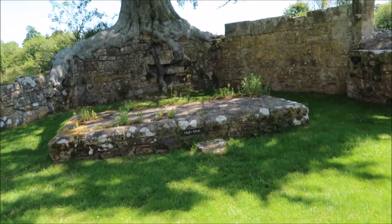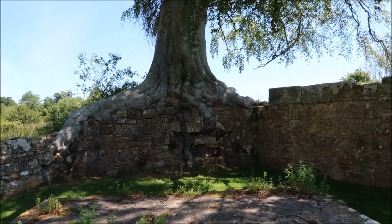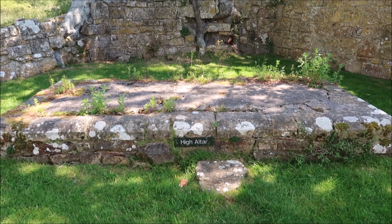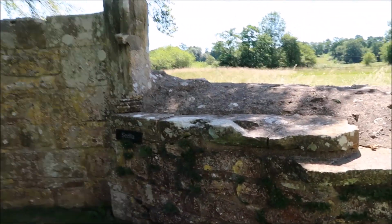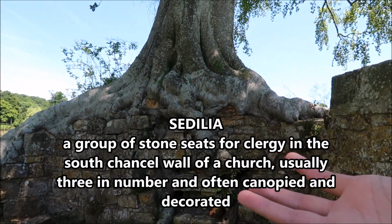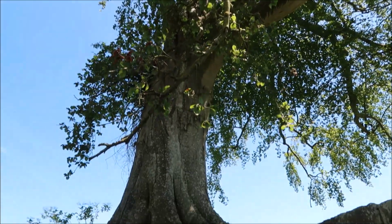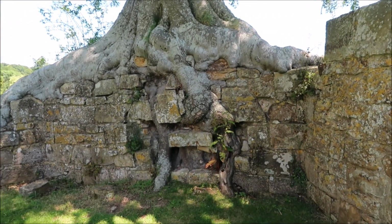So this is a high altar. Do you know, like when you walk in and you see the table at the back there? I reckon that's what that would have been. So the high altar. Altar, I don't know. I'll say altar. This is the sedilia. So many names. But look how the tree has grown through the wall. I just find it so cool because it's such a big tree as well. That is awesome that it's kind of gone around the bricking. Awesome.